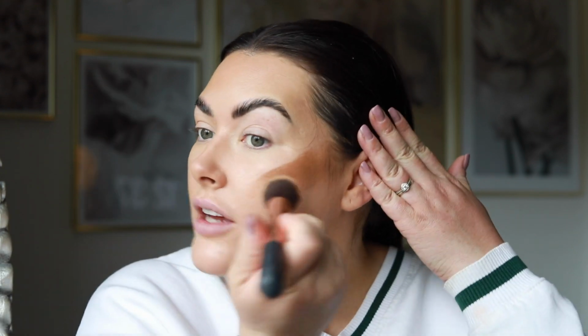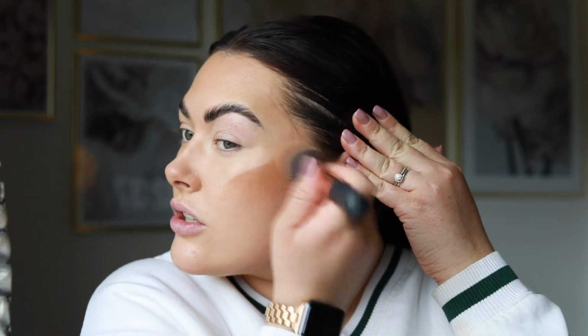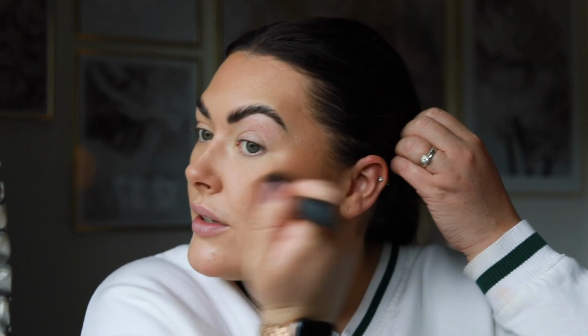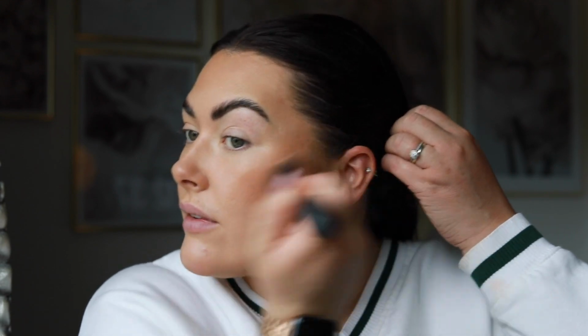It's such a great combination of cream products together that actually work and don't make the other one move or make the bronzer look mucky. There's nothing worse than when you've done all of that so far and then you get to the bronzing stage and it ruins it. So if you're looking for a cream bronzer, I cannot recommend this one enough. It's fantastic.